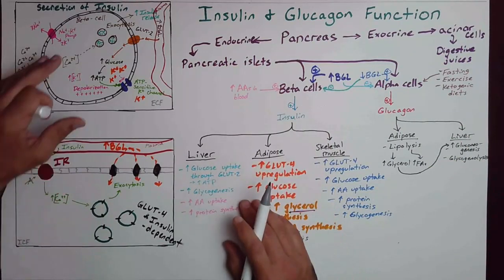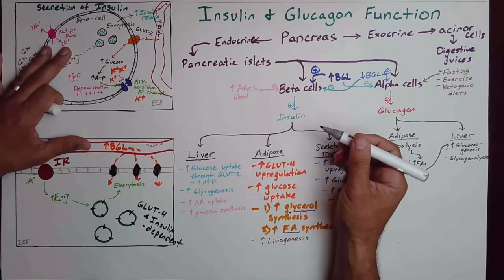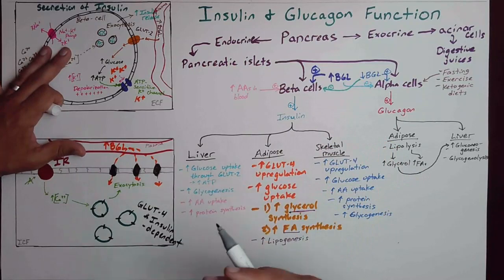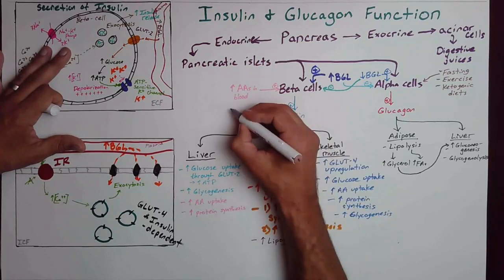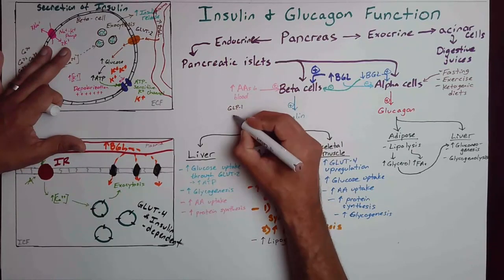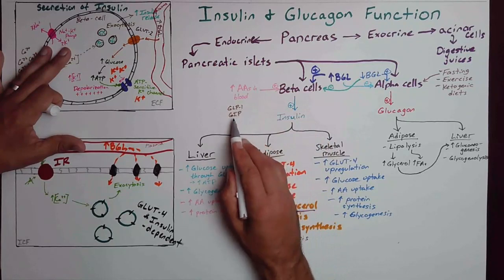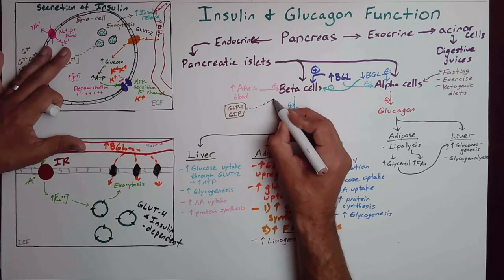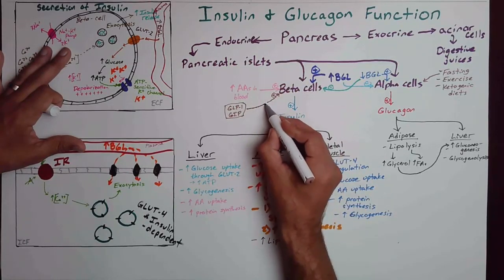Over here for beta cells, there's really just a couple more that I want to add. One is that when you ingest food, it's going to cause your stomach and your small intestines to start secreting hormones. Some of those hormones will come back into play later. But there are hormones like GLP-1 and GIP, glucagon-like peptide 1 and gastric inhibitory peptide. These hormones are produced in your duodenum, and they will go and activate beta cells. I just want that to be in your brain somewhere.